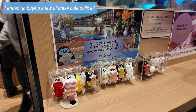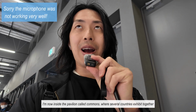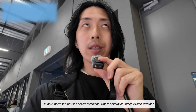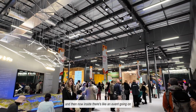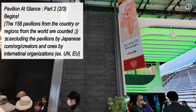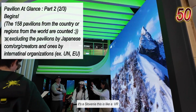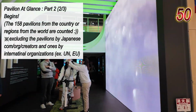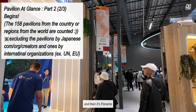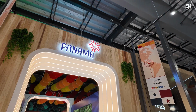Thank you for the meal. I see. So I'm now inside the pavilion called Commons, which is exhibited by several countries together. Inside, there's an event going on. It's Montenegro. I wonder what the inside is like. It's Slovenia, like a VR. And then it's Panama. Looks colorful.